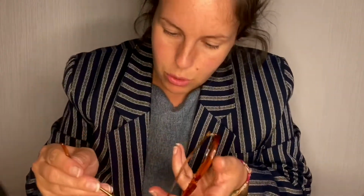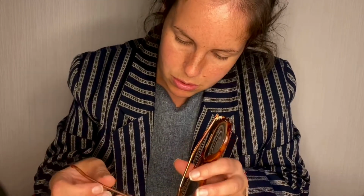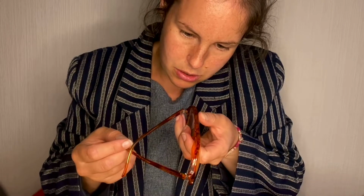Let me jot this down. Sorry, I put my keyboard down. Okay, let me see. I just look for the code. Okay, where are we at? So you like the pattern number, that one, and the actual colour of this one.